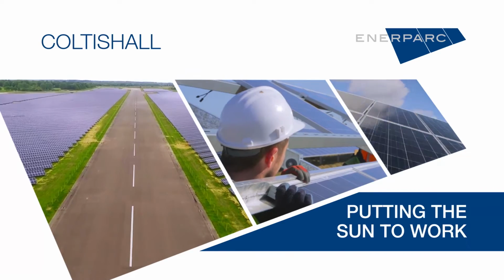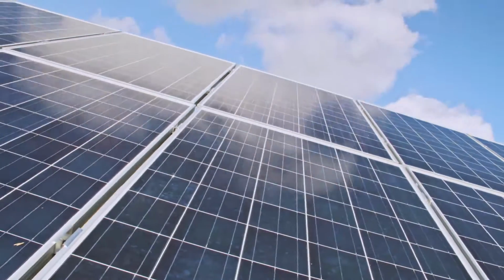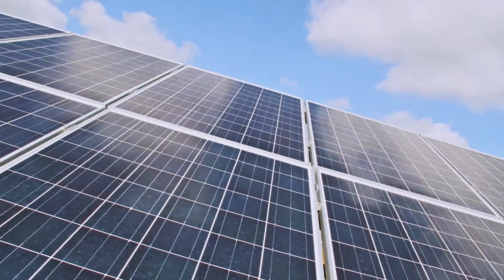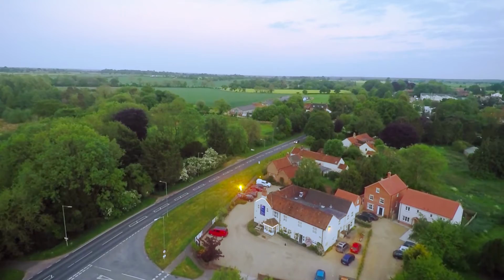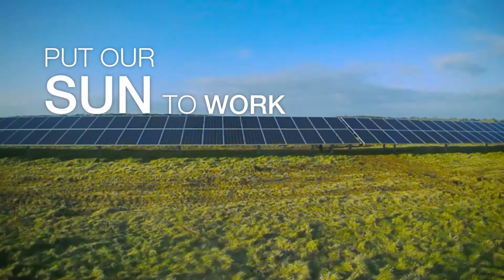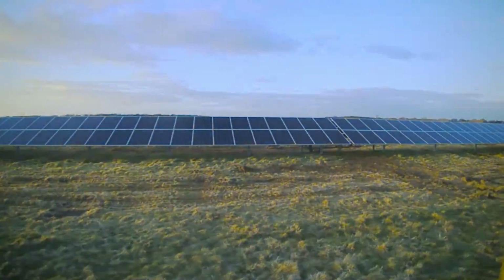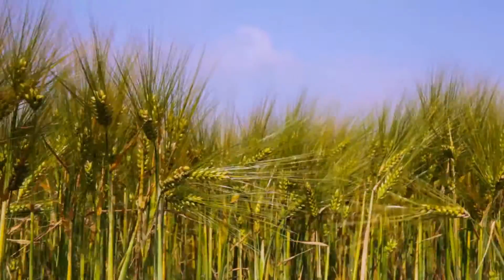Coltishall, putting the sun to work. Today's solar energy technology has the potential to power whole towns and communities as we learn how to put our sun to work. It's one of the many miracles of our times, invisible energy from the sky.